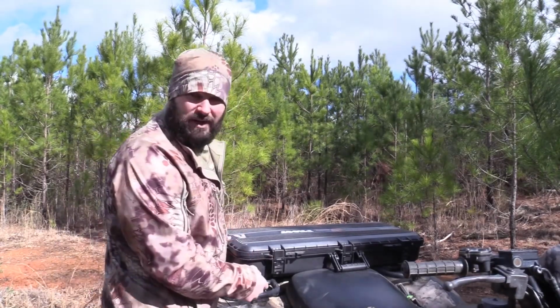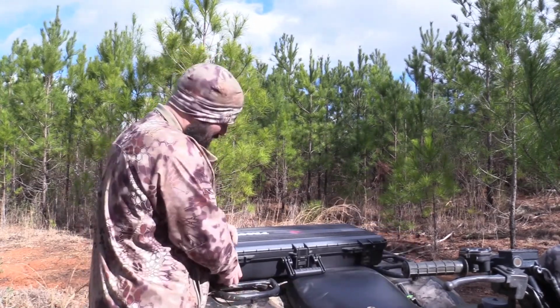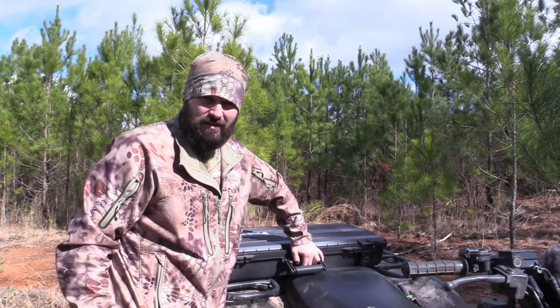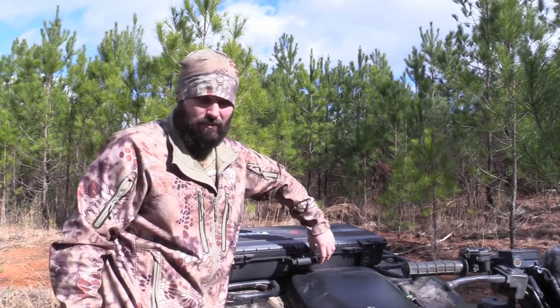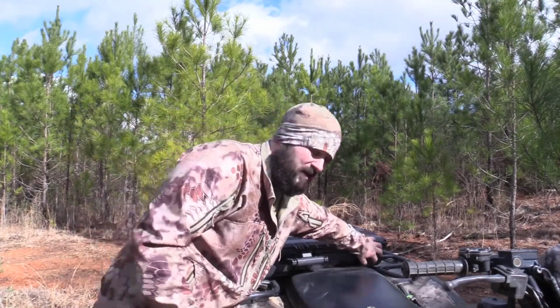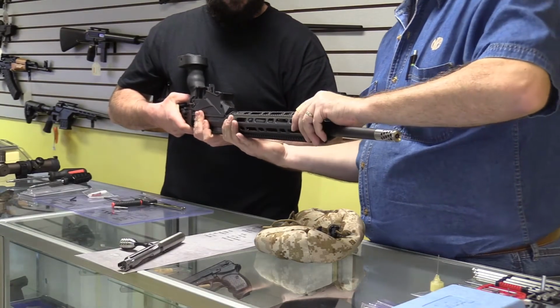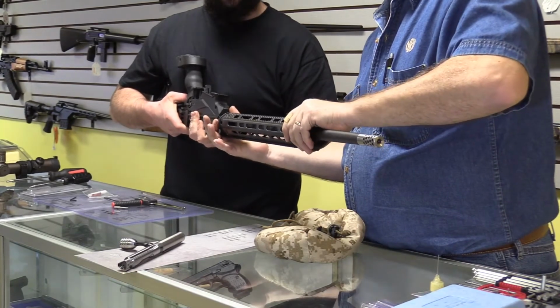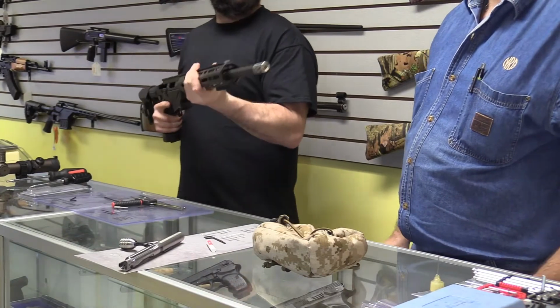We're gonna be shooting Project Precision this evening too, the 6.5 Creedmoor. We're gonna see how this round does with a mature wild hog. We just got done on this project with installing the Lancer Systems handguard and Patriot Valley Arms barrel nut.